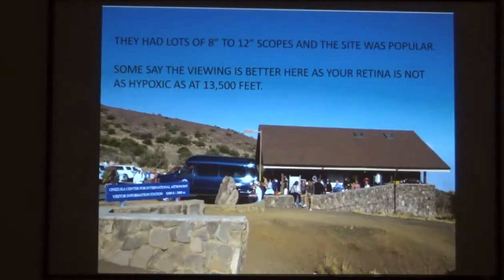I'm told that your retina doesn't work very well at 13,000 feet, and some people say you can see better at 9,000 feet just because your retina isn't hypoxic. I'd like to try that out sometime and see which is better.